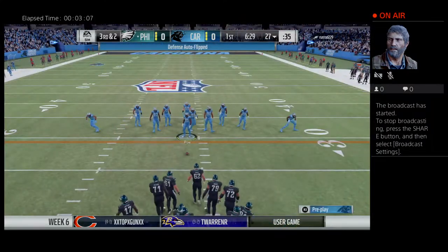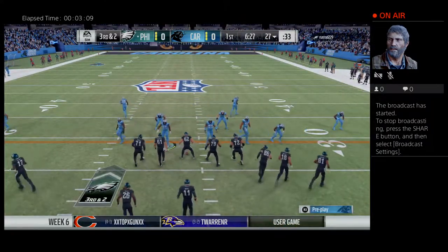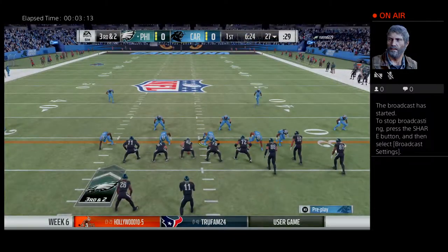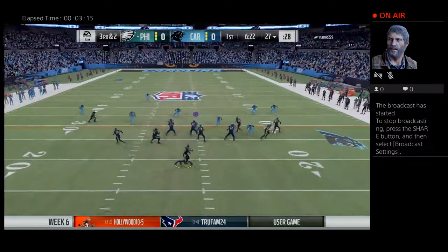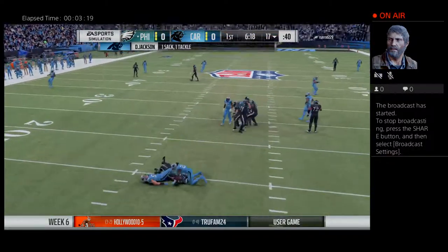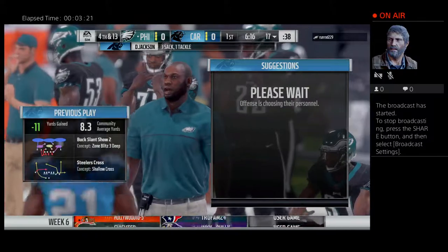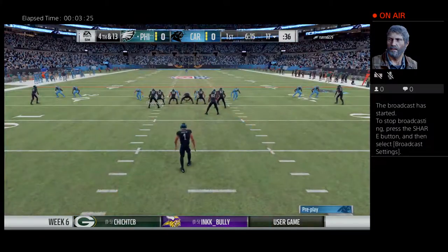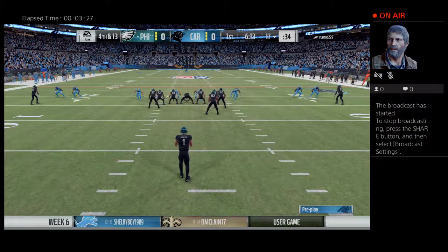And the defense searches for one more stop here after the run on second down. Wentz looking to throw on third and 2. Pressure comes in. He's brought down. It's a Panther sack. Let's see here, Charles. He was sacked 6 times last week. Now a first quarter sack. What's going on in his mind?